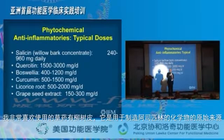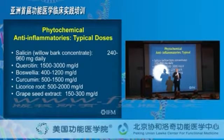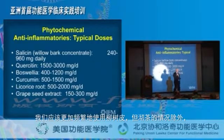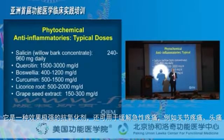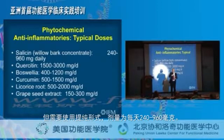Other herbs that I like a lot, willow bark is the original source of the chemical that was used to make aspirin. Willow bark should be used a lot more, except that if you make a tea of willow bark, it's not quite strong enough. You really need concentrated willow bark. A very potent anti-inflammatory. It's also useful for acute pain, for joint aches, for headaches. But you need to use a concentrated form of willow. The dose, 240 to 960 milligrams a day.